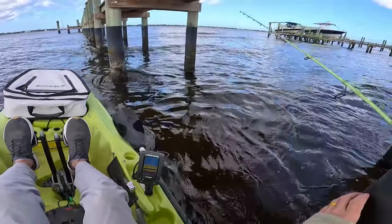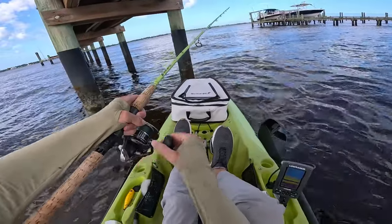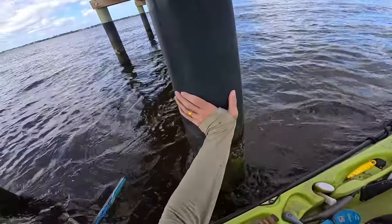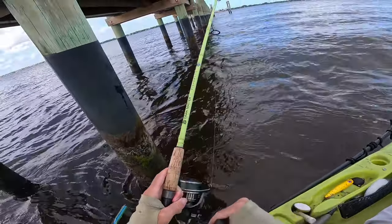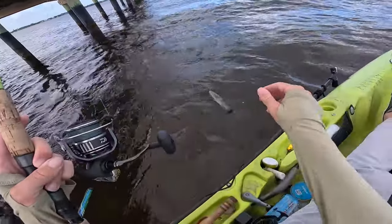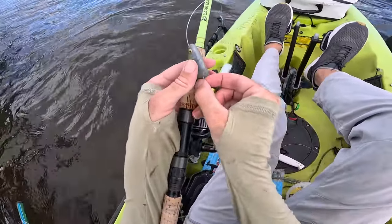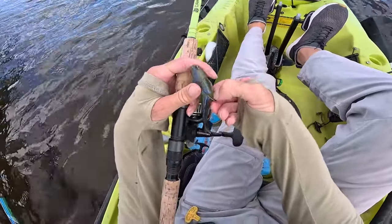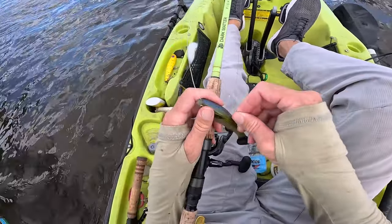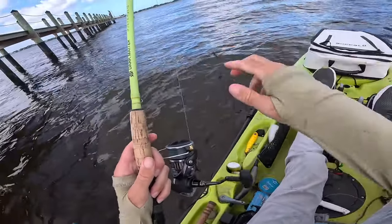I have no idea where this fish went. I think he popped off. Yep, popped off again. And look at that. See how that hook is going into the bait like that? I wouldn't be surprised if that's why I'm losing a lot of fish.